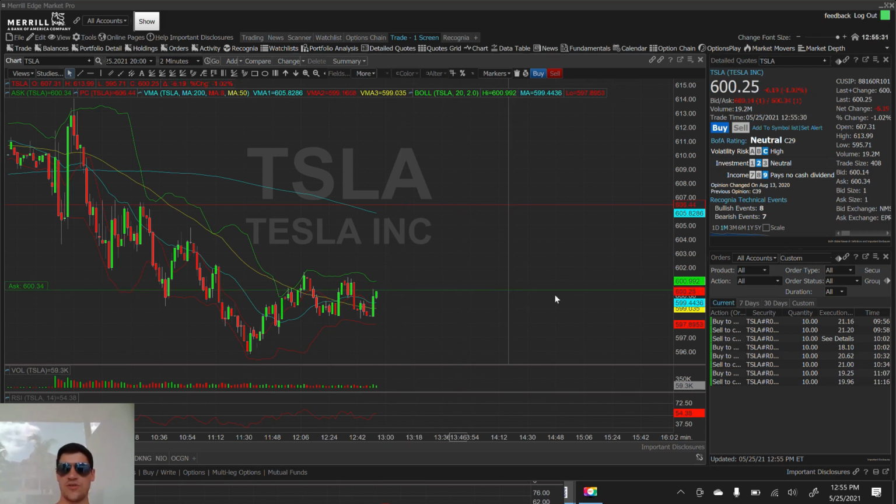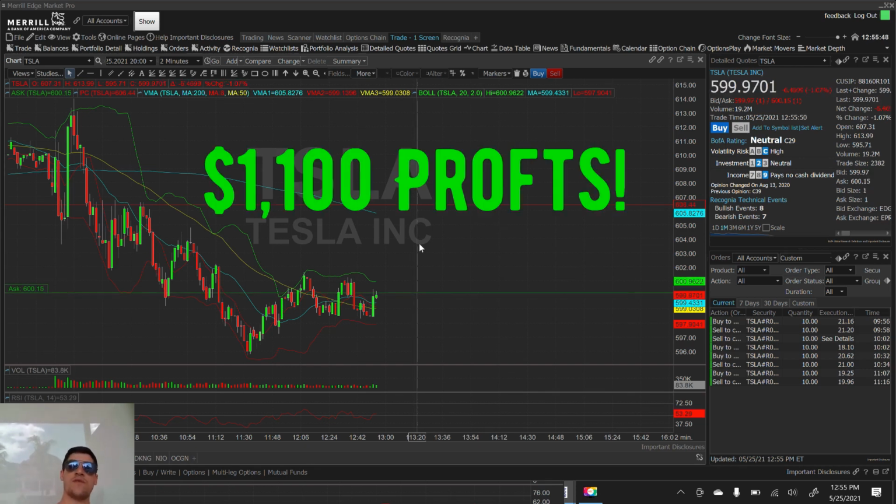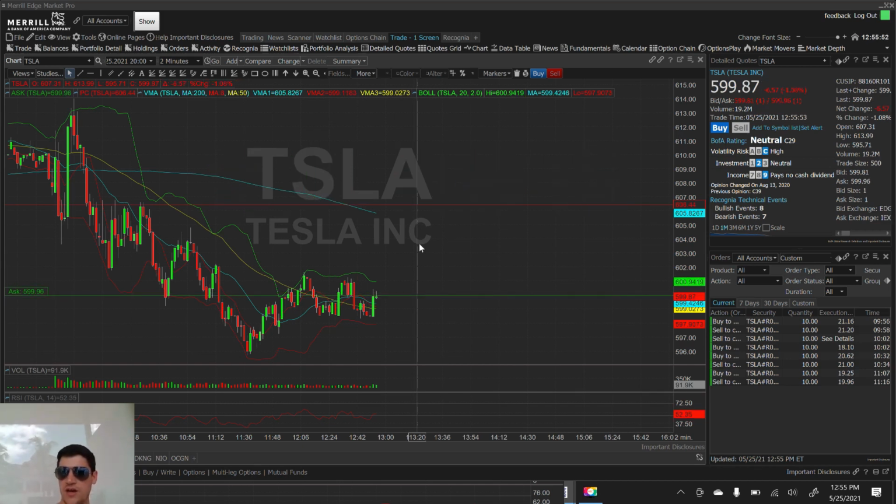As you can see here on the bottom right hand side, I took 4 trades. 2 were essentially break even, and the last 2 trades were really my money making trades. So today I'm walking away making $1,100 profit on Tesla in an hour and 20 minutes of work while I'm on vacation. So pretty nice day if you ask me. Let's go over it.